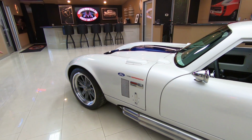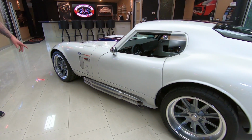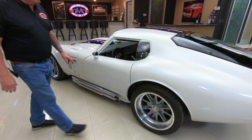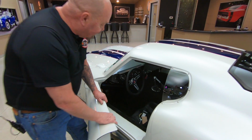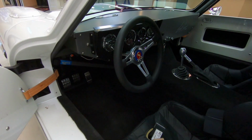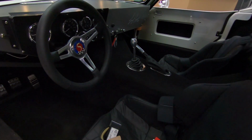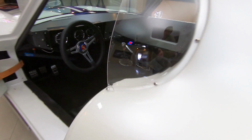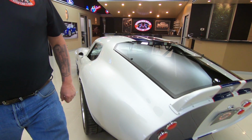It's got the simulated knockoffs there. It's got the Wilwood brakes. The side pipes, that's where the music's coming out, and this thing makes some music with that Coyote power up front. Look inside there, just everything nice, neat, and tidy, just beautiful. The workmanship on the car is second to none. It's got the racing buckets with a 4-point harness. Got big rubber on the back.